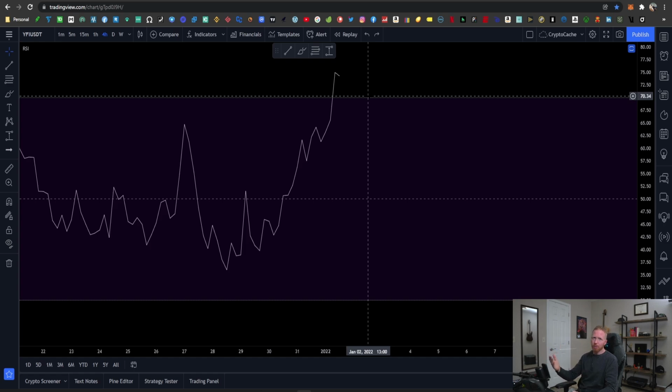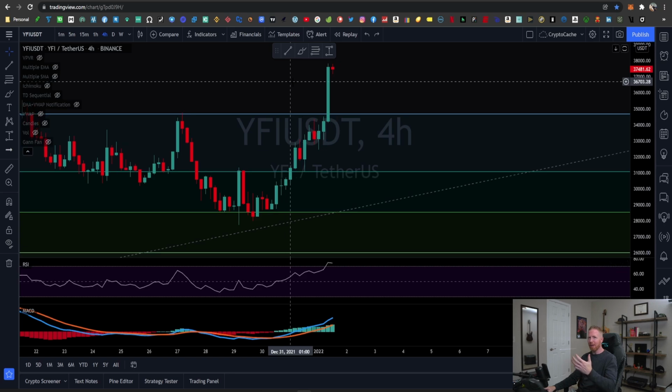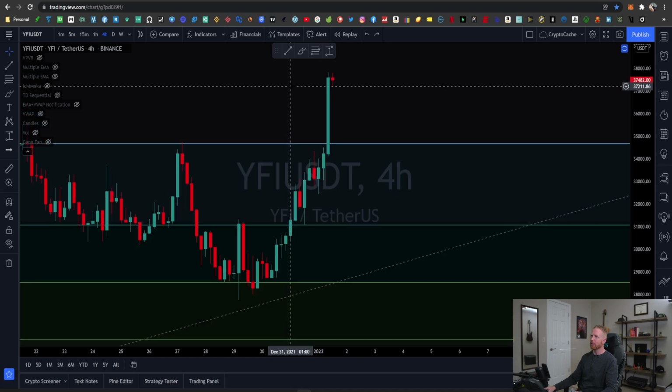This indicator is telling us we want to sell, but it doesn't necessarily mean we have to, because traditionally you want to wait for the RSI to come back down before you do so. But again, it's very much on the overextended side too. So think about that, right? Those are things you want to understand.